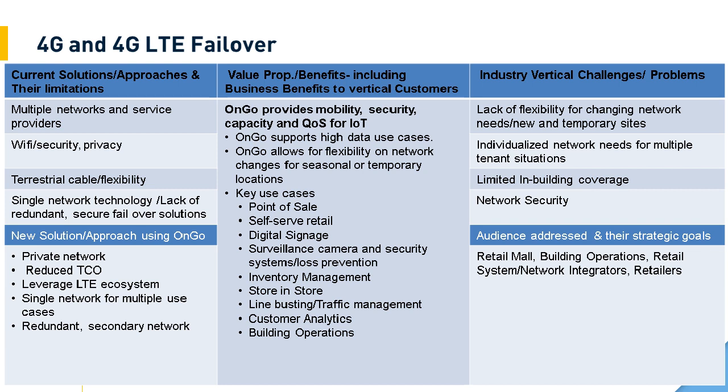The CBRS Alliance has also done multiple studies to compare the cost of operating a private network. They compared it against Wi-Fi as well as against public networks. It is expected that the total cost of private networks is lower than Wi-Fi, meaning you have to put up fewer access points, as an example, and the coverage is better, so you have lower cost. As well as compared to public cellular networks.